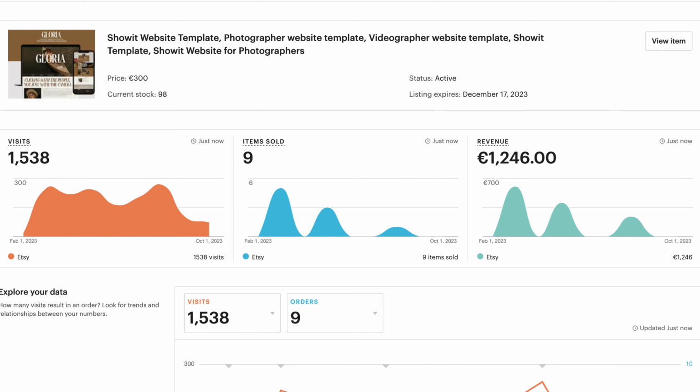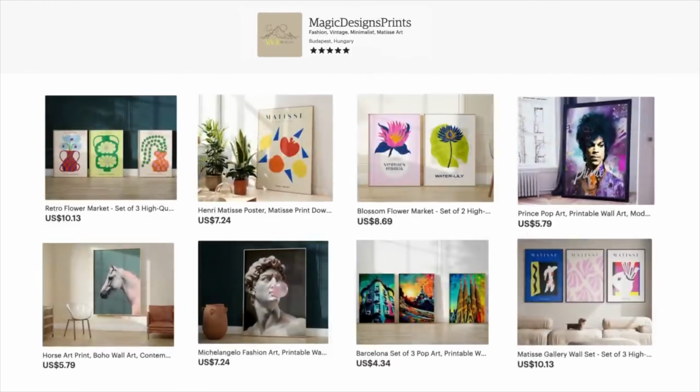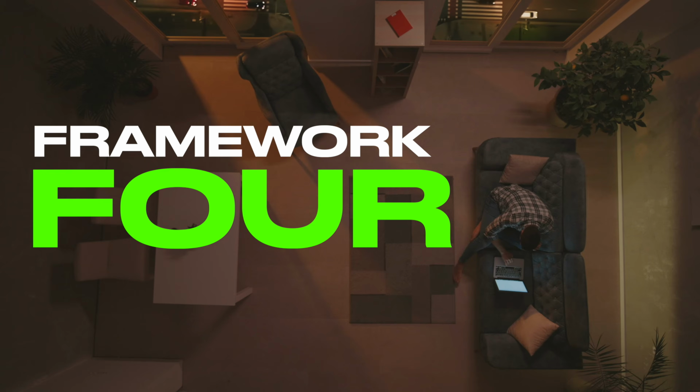And to this day, these 2 websites are almost the only ones that make money in my shop. Instead of trying to post 100 listings a month, spend more time on research, see what sells in your market, and attempt to create 1 or 2 or 3 or 5 similar products. But don't just copy. This brings me to Framework 4.